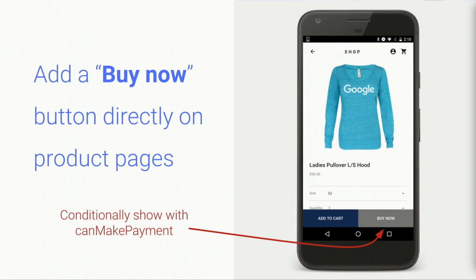And so here is my recommendation, or something you should consider to get started, which is consider payment request as a buy now button that you can add directly to your product pages. It's a way to pretty simply get started. You can leverage tools like canMakePayment and requestShipping and requestEmailAddress to facilitate that entire transaction right there on the product page.